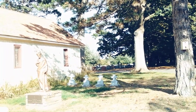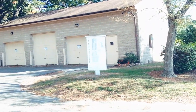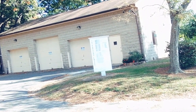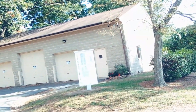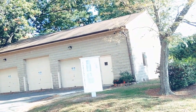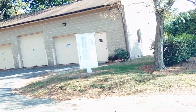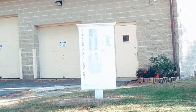Now I'm going to show you something very special that most cemeteries don't have. You can see this white sign here. It is a breakdown of all the burials in this cemetery by the section numbers, and it has those numbers and names off to the right top side, and then it has them broken down by the burial plots, and so they're all divided up into very small rectangles.